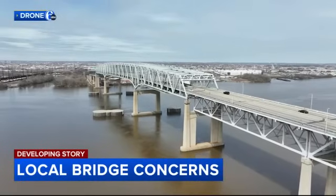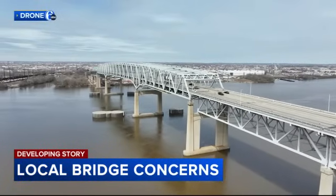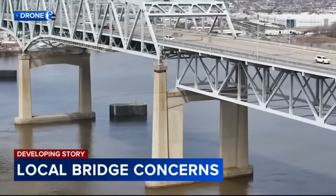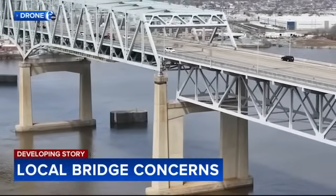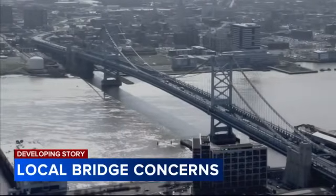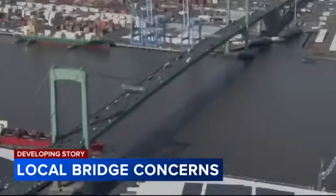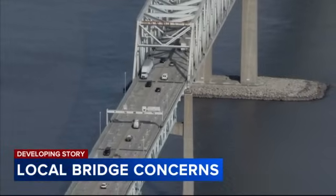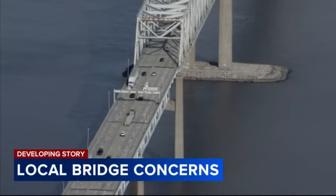Let's look at the bridges around Philadelphia. The Delaware Port Authority says the Betsy Ross Bridge, which is in a lot of ways similar to the Key Bridge, has support piers called dolphins to keep ships from hitting it. The Ben Franklin and Walt Whitman bridges have collision prevention systems and are also protected by shallow water. And the Commodore Barry Bridge has large stone islands around its piers.